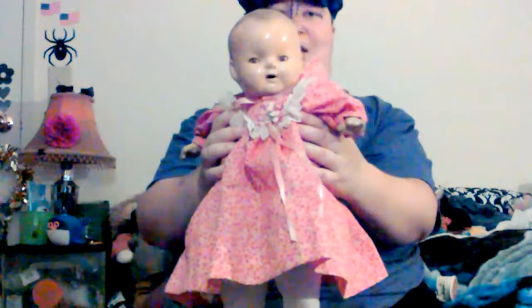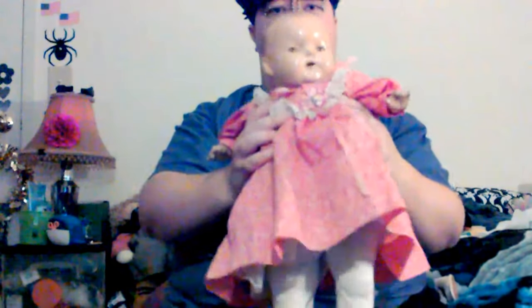Oh, her shoe just fell off. This is a very, very rare doll. And of course her shoe fell off, but I'll put that back on her in a minute. This is Nivea, by the way, everybody. I named her Nivea. What I like about her is she's got a really shiny head. And I love the dress, and I love the bonnet that is on her too.